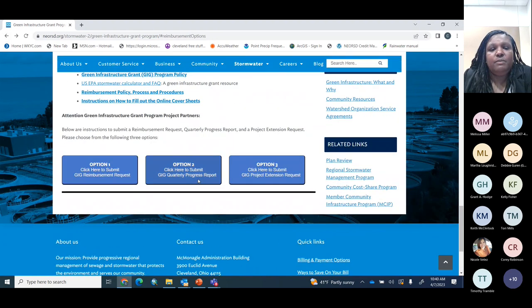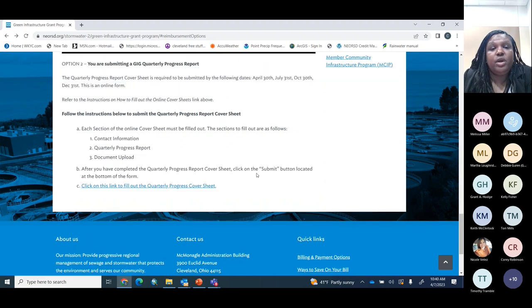The next one I want to go through is option two, which is a quarterly progress report. This is required every quarter. April 30th is coming up. That's the deadline to submit a quarterly progress report. The next ones are in July, October, and then December.